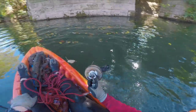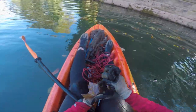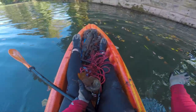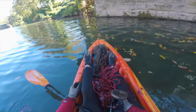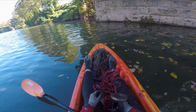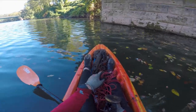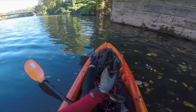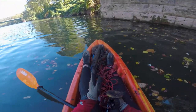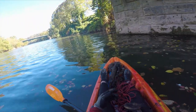Oh, we got another letter J. All right, pretty cool. Let me know down in the comments, guys, what the technical name of that is, if you know. I'm pretty certain it's to put steel cable through so it doesn't wear on whatever that's hanging over. I have no idea what it's called though. So let me know if you know down below.